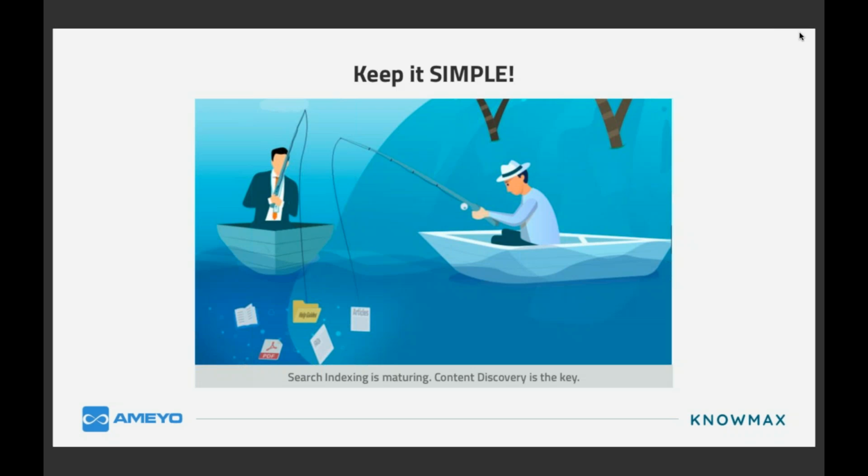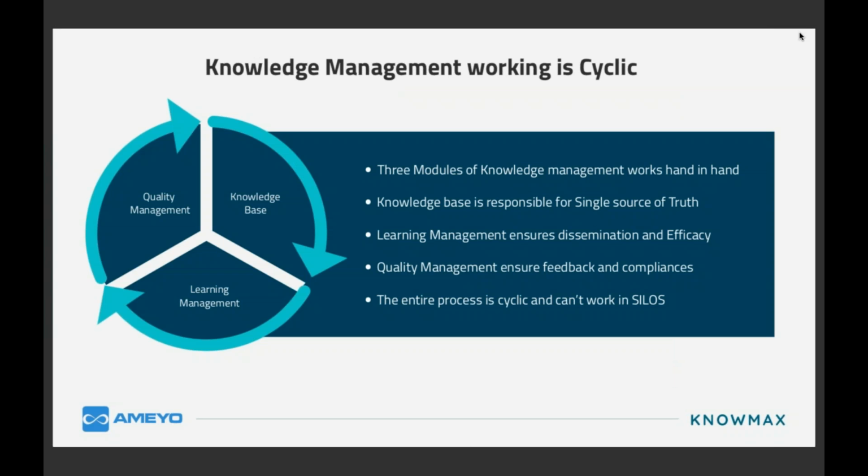That search indexing and content discovery is the key, and that unlocks a lot of value for the brands. When we say knowledge management, how is it changing? It is not only about having a knowledge base in place, but it is a cyclic process. The knowledge base is kind of a single source of truth for a lot of organizations. When I say single source of truth, anybody in the organization or their customers will search that database or repository to find that information.